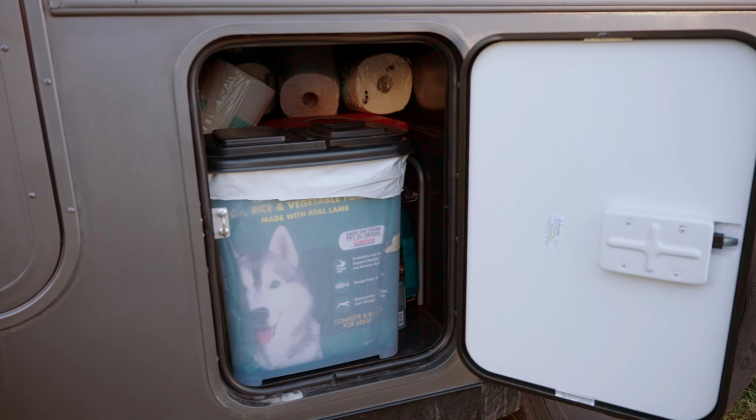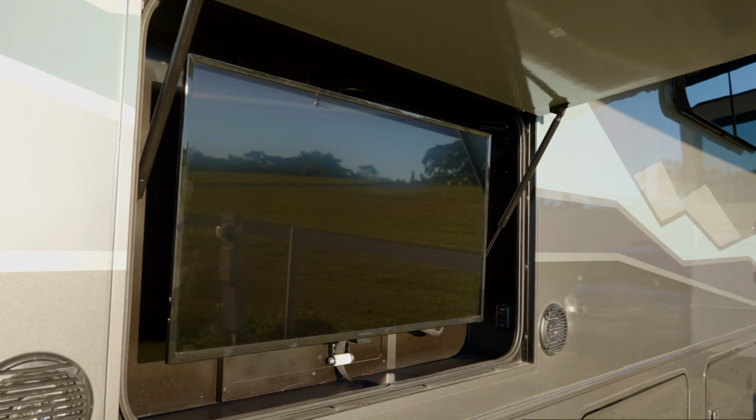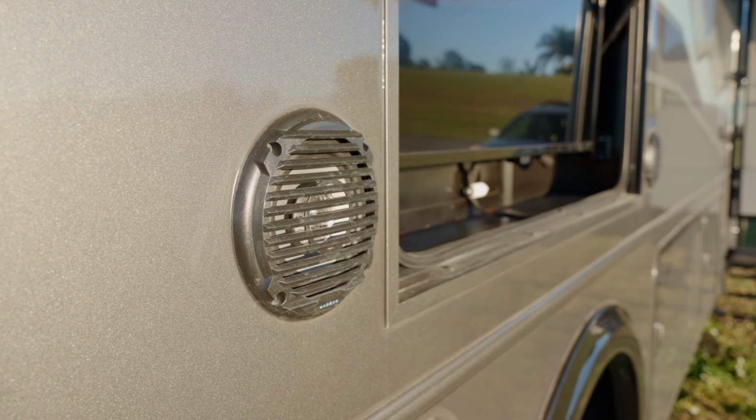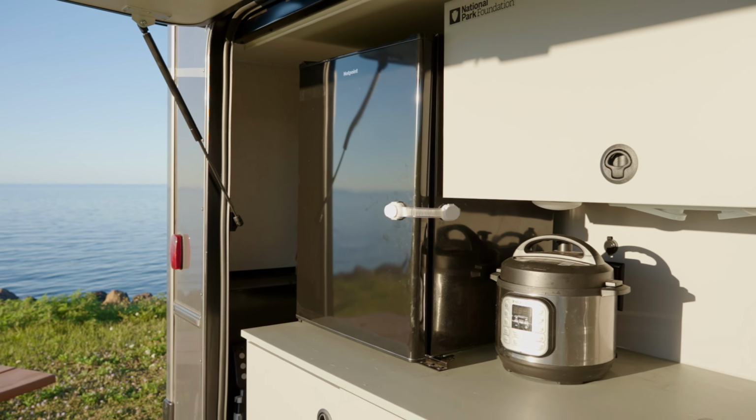Large pass-through storage. This coach is really made for entertainment. You have a nice sized TV here. I believe that's a 39-inch diagonal TV for outside entertainment. You have the outdoor speakers also that can play. There's a switch inside that diverts the sound from the inside dash radio to outside also, so you can enjoy music. And then we get to the exterior kitchen.